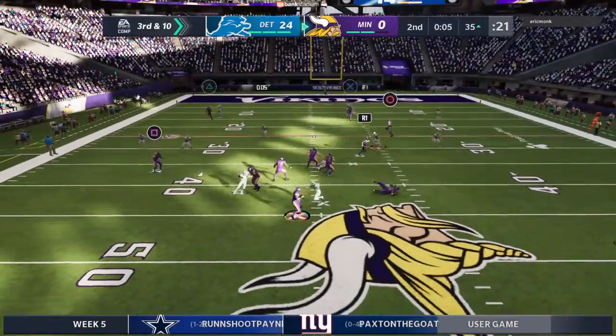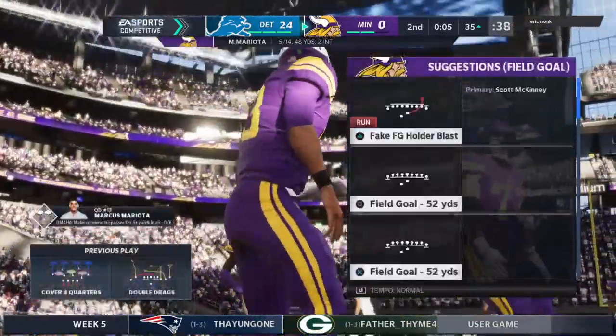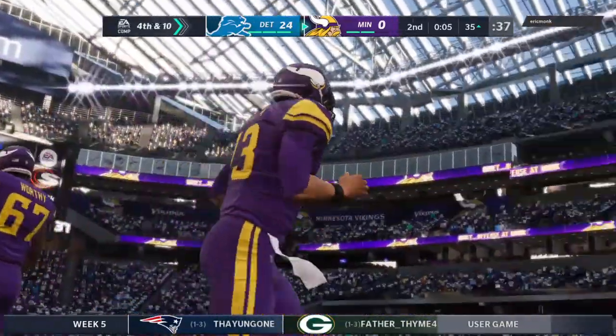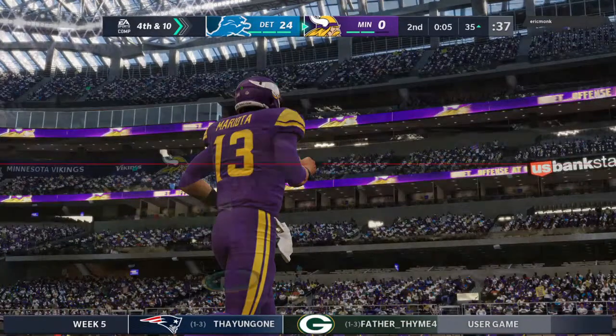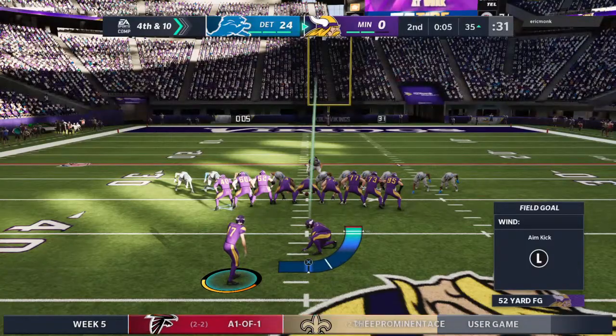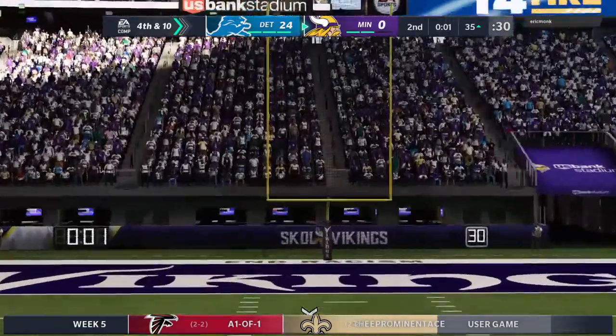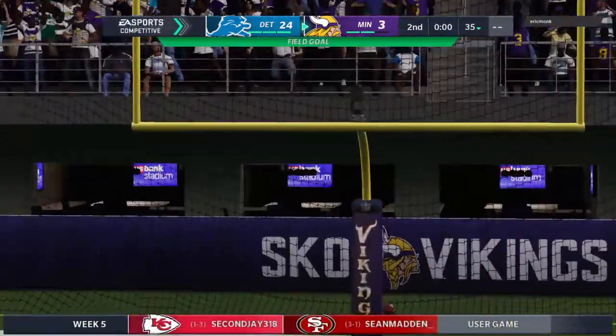From the shotgun, it's Mariota. The defense is up for the challenge through the air. They force a 4th down. Incomplete. Now Jake Elliott for the field goal try. From the left hash, this will be a 52-yard attempt. And this one is right down Broadway.